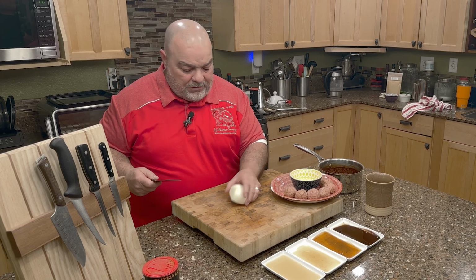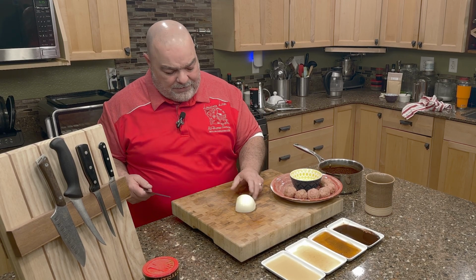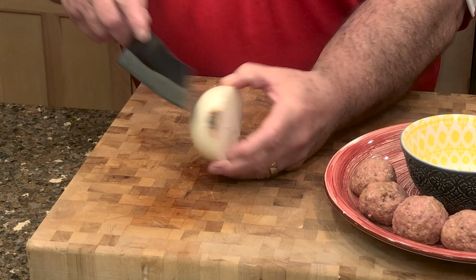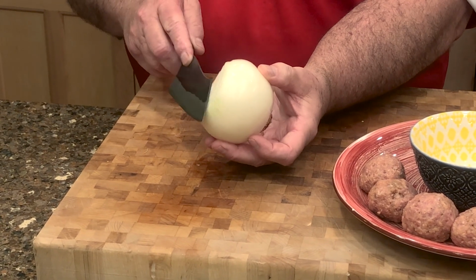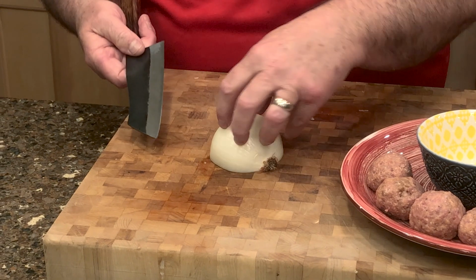All right, let's chop an onion. I have half an onion and 2 cloves of garlic in there already, but I need another half an onion. It's a medium yellow onion. So listen, you split it. This is the root side. This is the sprout side. You split it down the root side so everything holds together.